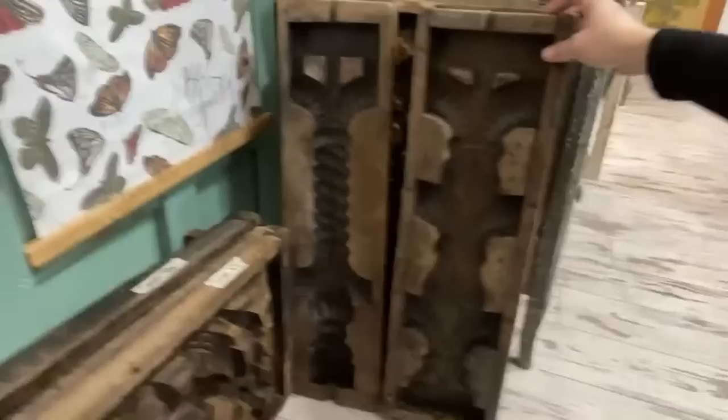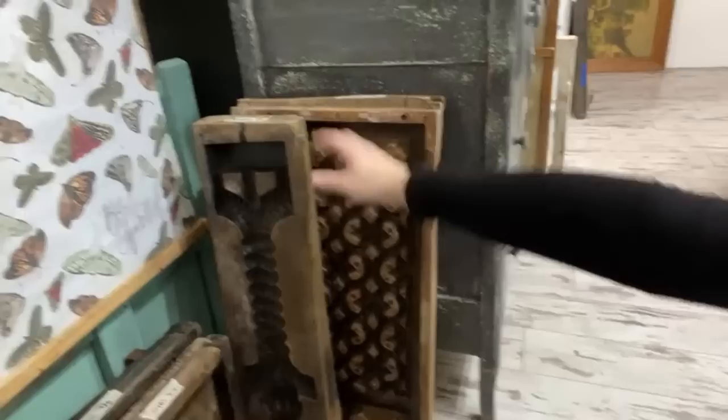They're pretty big. Let's see, I want to see that big one back behind there. Oh yes, this is another medium. So there's small cement molds and medium cement molds.